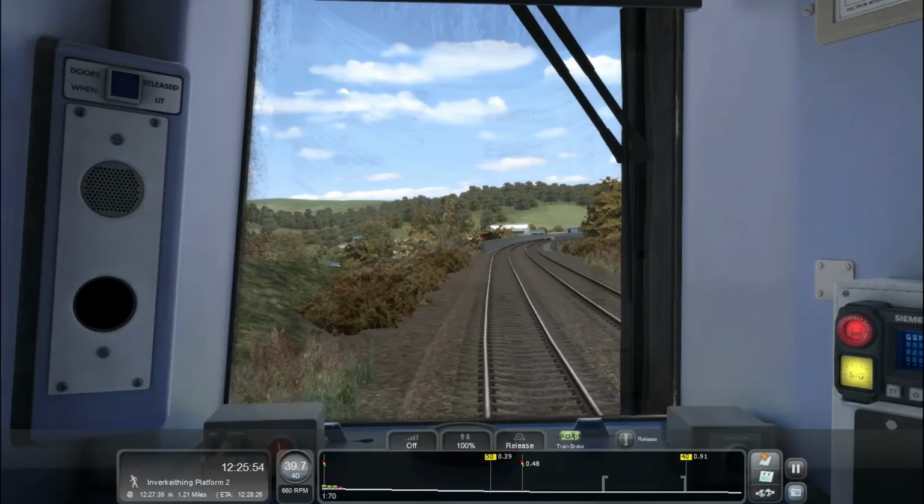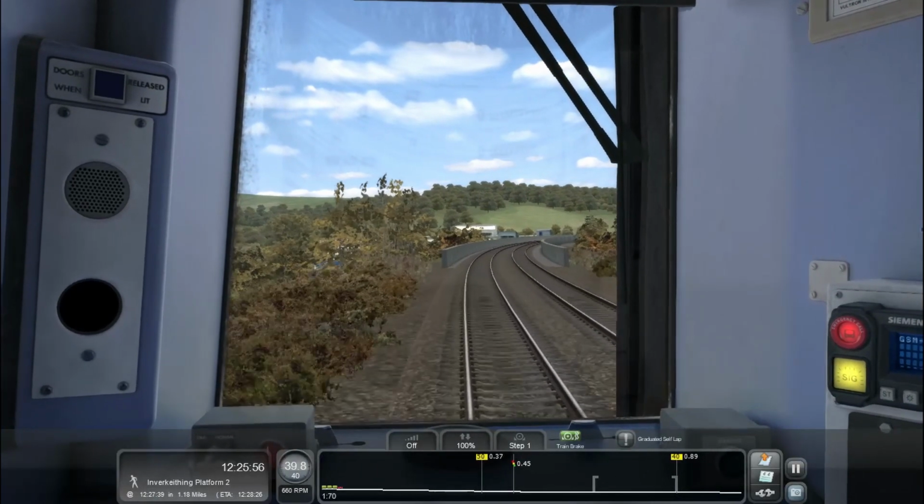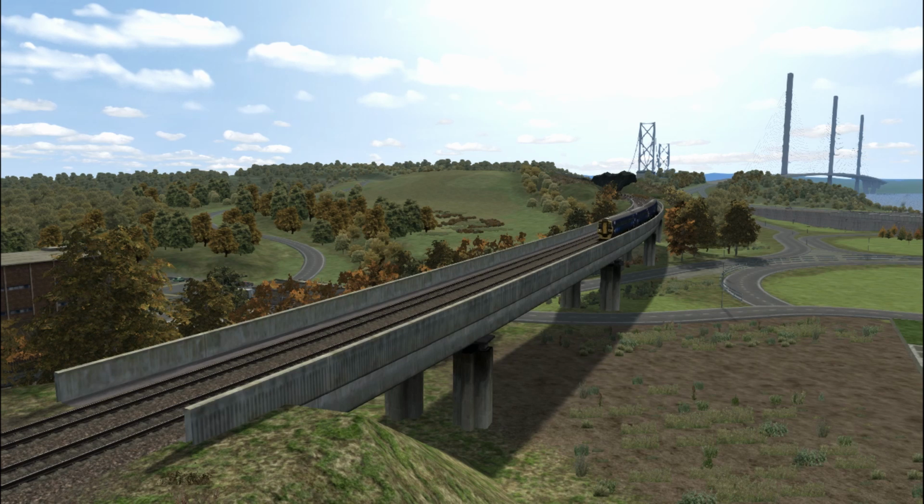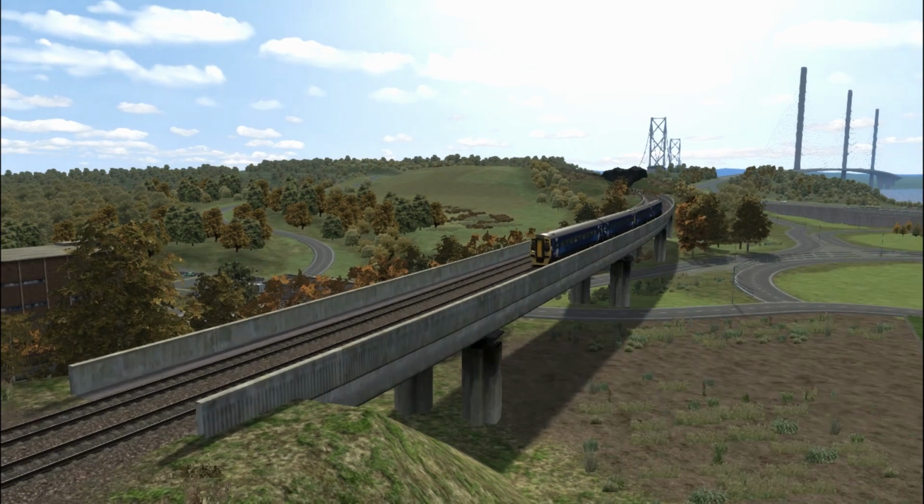The 40 mph speed restriction is in place for the tight curve as well as Jamestown Viaduct, which is 244 yards long. The two road bridges can be seen in the background, the 4th road bridge on the left and the Queens Ferry crossing on the right.